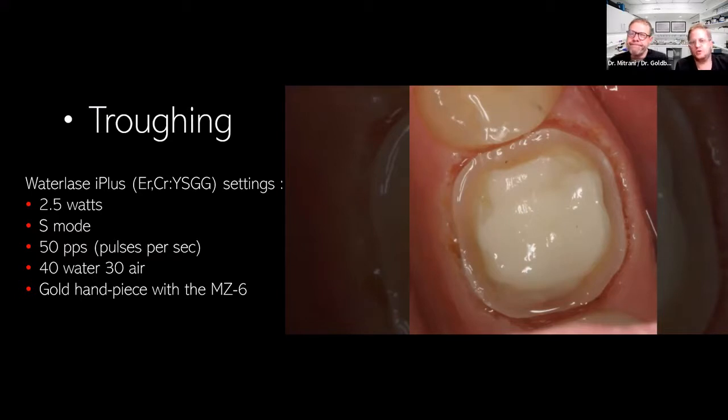We used to have to adapt a temporary, make sure that the patient was using chlorhexidine rinse, and then ask them to come back a week or 2 weeks after that to take the impression. Now with laser, we can make the preparation, do this troughing, and take the impression the same day, and we usually see them a couple of days or a week after that, and the tissue is very healthy, so we're able to bond that crown or that partial restoration, and it works really good, and it makes everything more efficient.